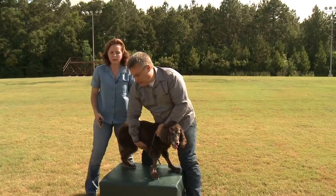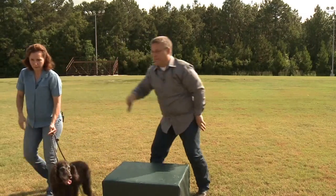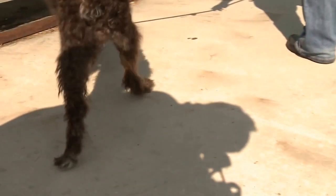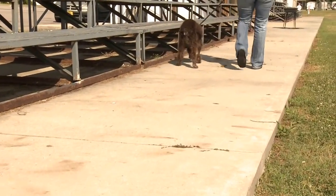Ta-da! Okay. Now, let's see if we can watch him walk again. We'll start on the cement. Come on, Cutter. There's our shake, just from our toenail trim. He's resetting his proprioception. Come on, Cutter.